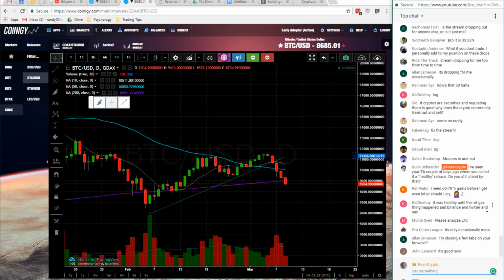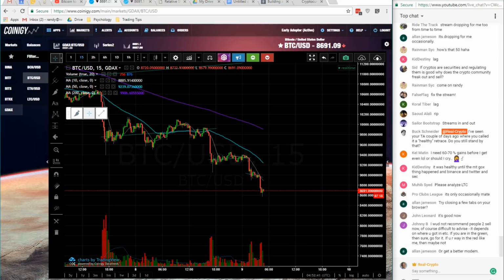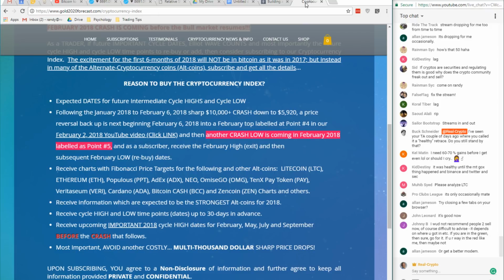So, closing a few tabs in my browser. I have extensions installed that close tabs automatically after 15 minutes, except for these ones. Why are these open? Oh, it's because it's my real crypto one, so I don't have that on here.